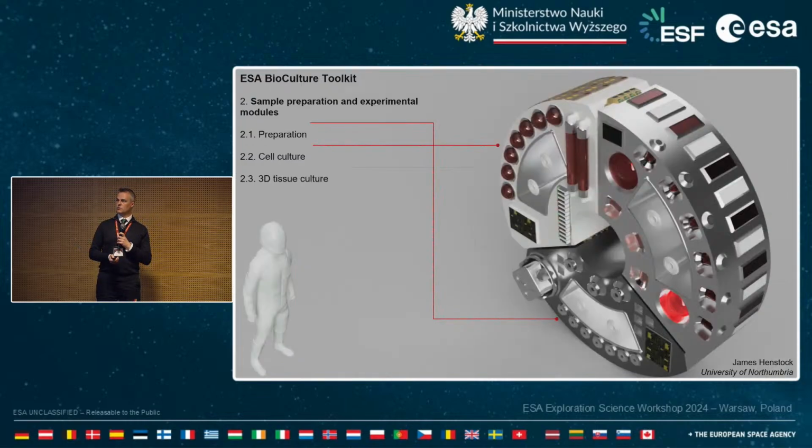The experimentation modules, I think, are possibly the most exciting part, where we can do a lot of innovation. So we have a preparation module for taking crew samples. We have a cell culture module for performing basic cell culture proliferation and fundamental cell culture experiments. And then a 3D tissue engineering module, tissue culture module for more advanced 3D work.